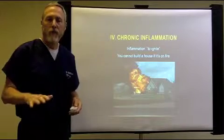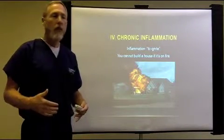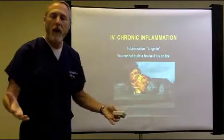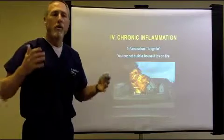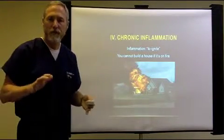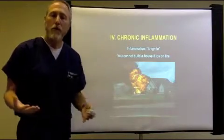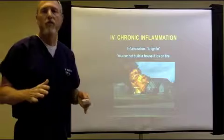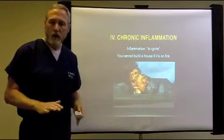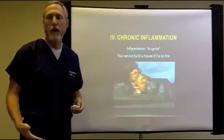Not addressing the inflammation and trying to stimulate the nerves to work better with different therapies is kind of like trying to build a house when the wood's on fire. Okay, you're not going to be able to build that house if it just keeps burning back down. You have to first put out the fire, and then you can go about building your house. Same with peripheral neuropathy. You have to first address the issue or the causes of inflammation, get that under control, and then you can do therapies to start regenerating the nerves within the body.